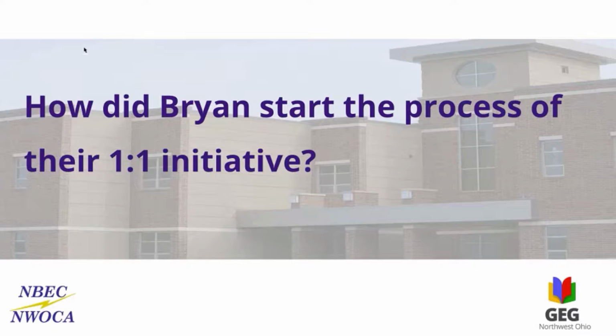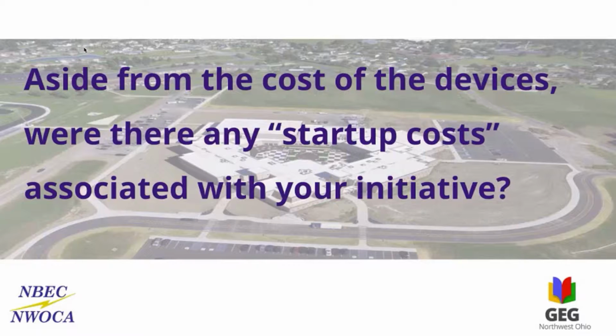So as you started working through your plan, obviously you talked a little bit about cost. But aside from the cost of the devices, was there really any setup costs or startup costs associated with the Chromebook initiative?